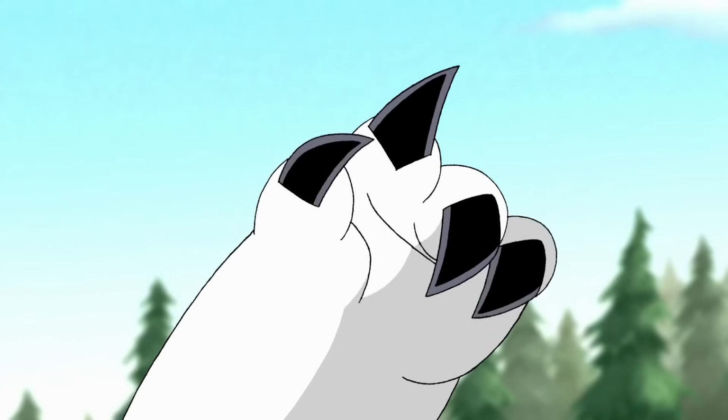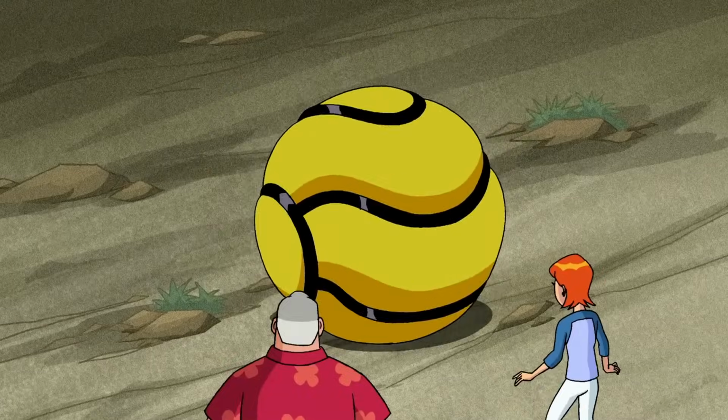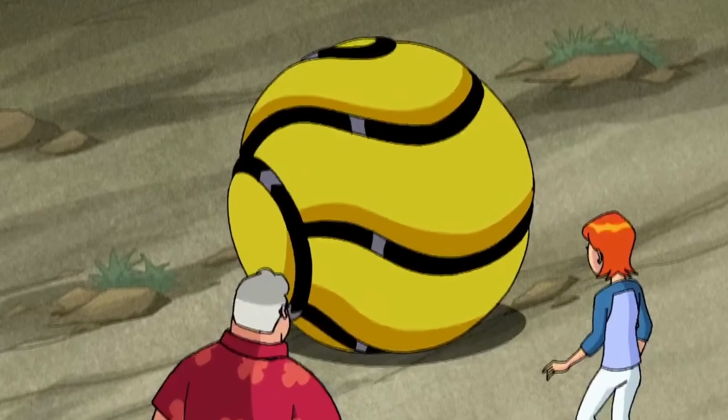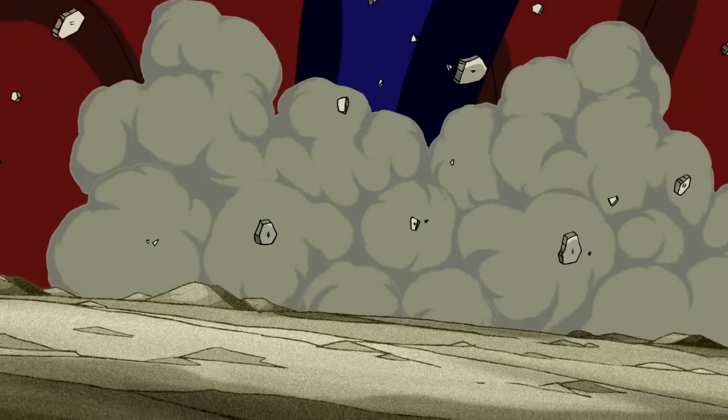As he contemplates his abilities, a meteor crashes nearby, catching his attention. Despite his struggles with balance, Cannonbolt's body instinctively encases itself in a protective shell, allowing him to roll towards the crash site. At the crash site, the meteor reveals a large tick-like alien.